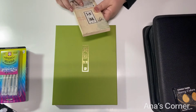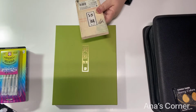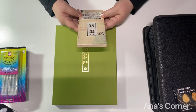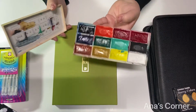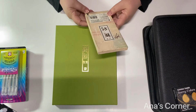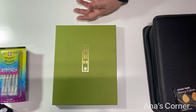Actually, these aren't it. Where are they? Oh, I thought these were Kuretaki. No, these are Yasutomo Sumi watercolor sets. I've had these forever, as you can tell. Very similar quality to the Kuretaki. I've had these for so many years. Japanese watercolors. Anyway, never mind, I said that. I thought they were also Kuretaki.